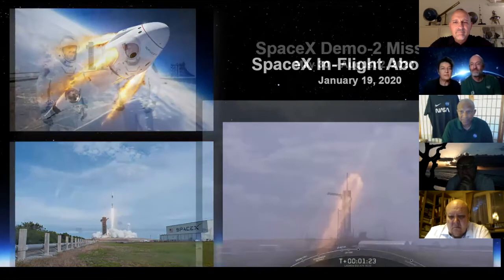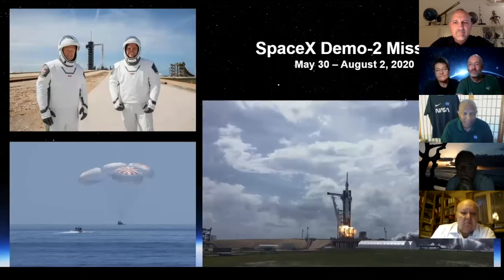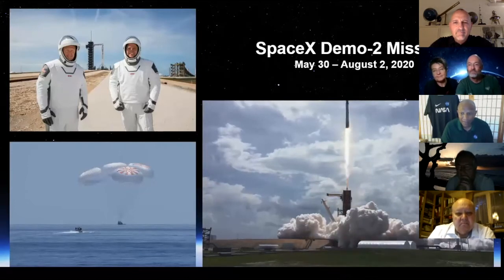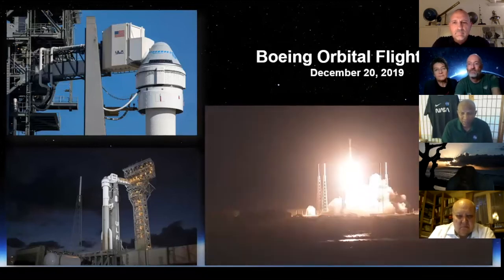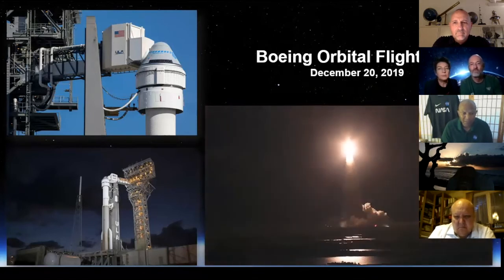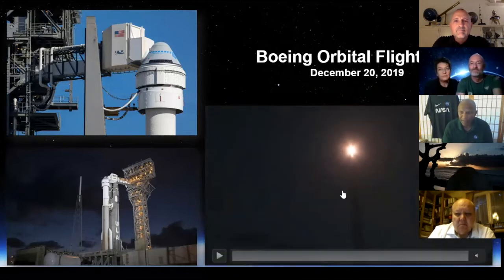And then there was the actual Demo 2 mission, launched in May, and Doug Hurley and Bob Behnken, we brought them back, splashed them down in the Gulf of Mexico, the west coast of Florida in August, and that was very successful. And then late last year, Boeing had their OFT, orbital flight test. Unfortunately, it wasn't able to dock with the space station because of some software errors, but still a lot of the key objectives were met, and we look forward to the reflight of OFT2.